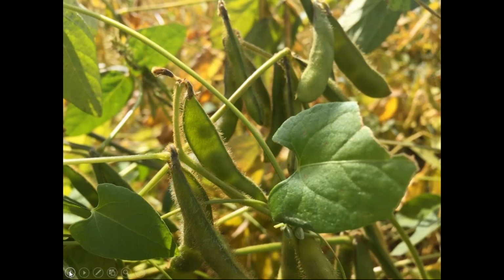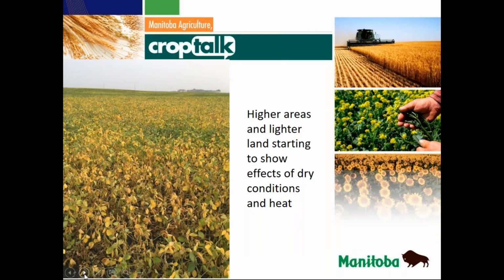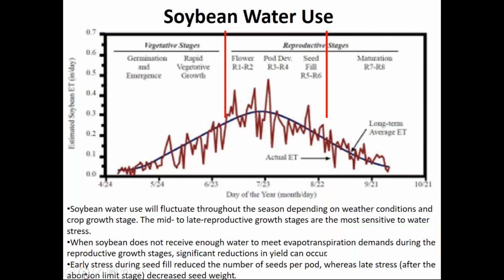So when I go back to this one here, and this was a picture taken on that lighter soil, you can see the two seeds there that seem to be fairly far advanced in their development inside the pod, and then one that's slower or not quite as developed. This could be an issue of moisture stress and just not getting enough moisture to fill that pod or develop that last seed.